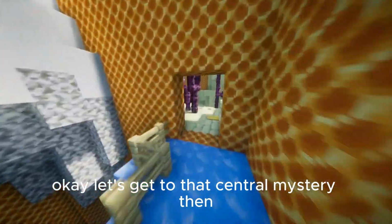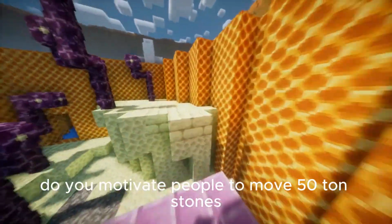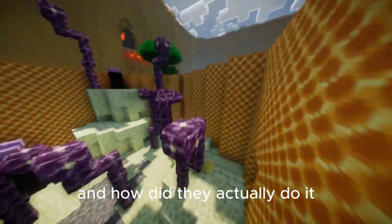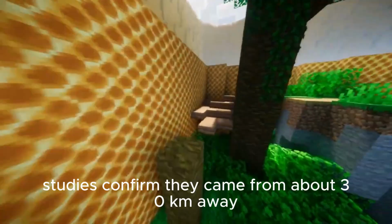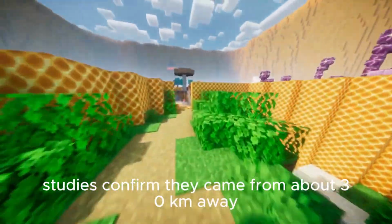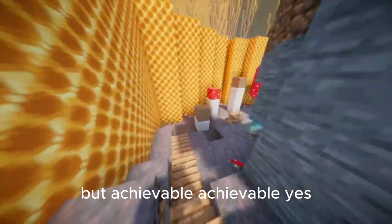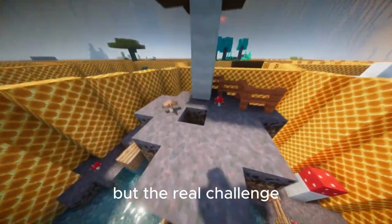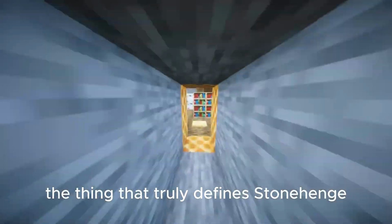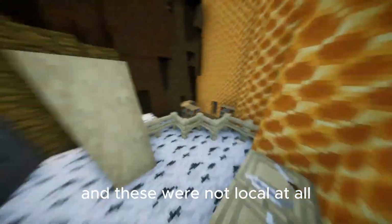Okay, let's get to that central mystery then, the transport. How on earth do you motivate people to move 50-ton stones, and how did they actually do it? Well, the good news, if you want to call it that, is that the massive sarsen stones were relatively local. Provenance studies confirm they came from about 30 kilometers away in the Marlborough Hills. Still a massive job, but achievable. Achievable, yes. You're talking hundreds of people using sledges and rollers. But the real challenge, the thing that truly defines Stonehenge, is the bluestones. They're smaller, but still weigh up to 4 tons each. And these were not local at all.